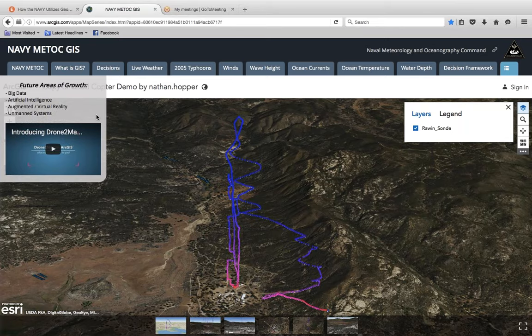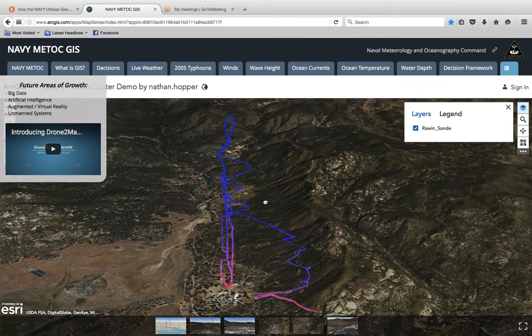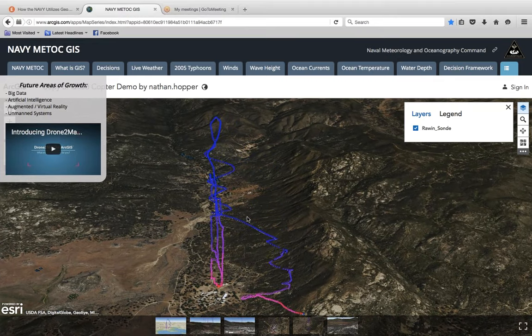And then one of the areas that we're working on here, and that Bill may want to jump in and explain a little bit more, is these unmanned systems or drones. And you can see the explosion of drones within the commercial industry as we're moving forward now. And what you're looking at here is a quadcopter, or a drone, collecting some environmental parameters. And it's in a 3D web scene again, so we can actually interact with the data itself.